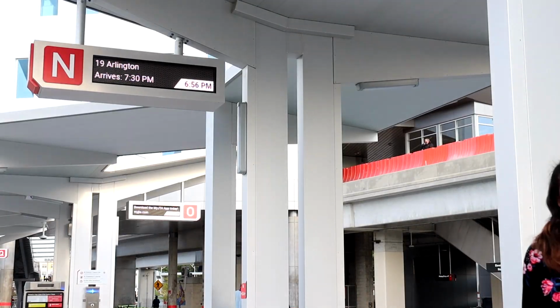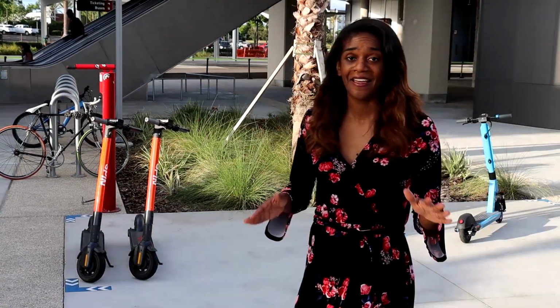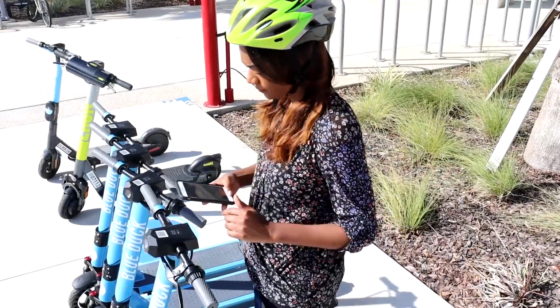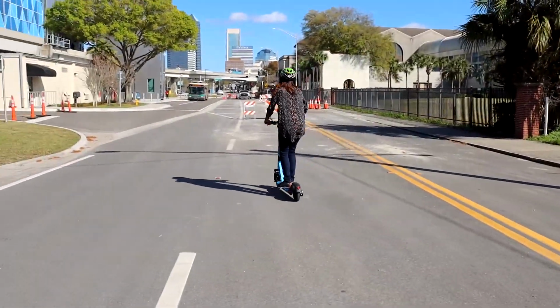Now, by the time you make it to your bus bay, you are again met with even more digital signage. It has the current time as well as the time of your bus's arrival. But before you think the JRTC is just about buses, think again. The JRTC is one of many locations where you can rent and ride scooters all over downtown.